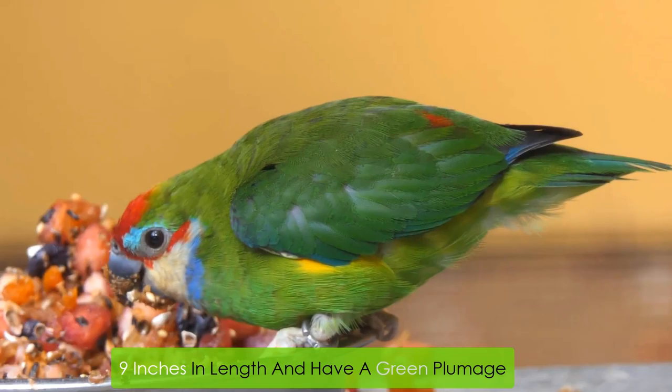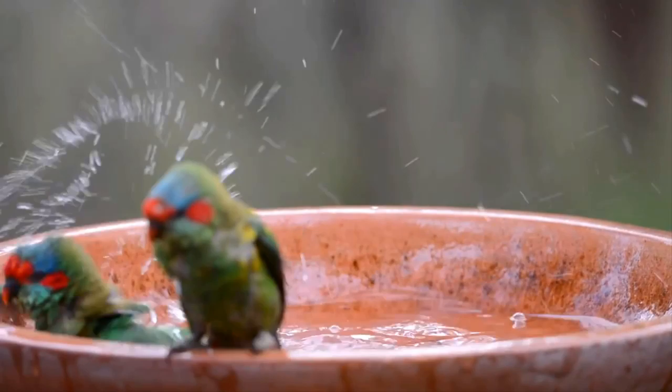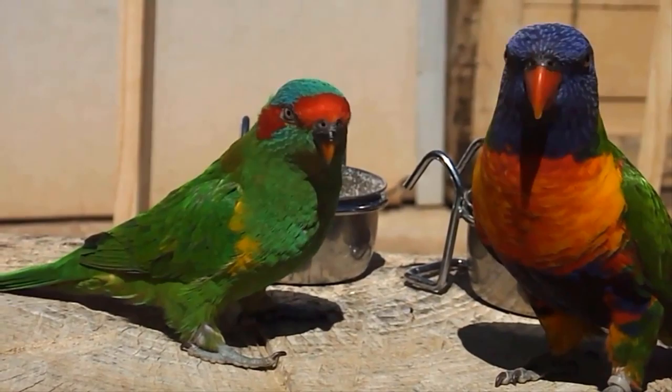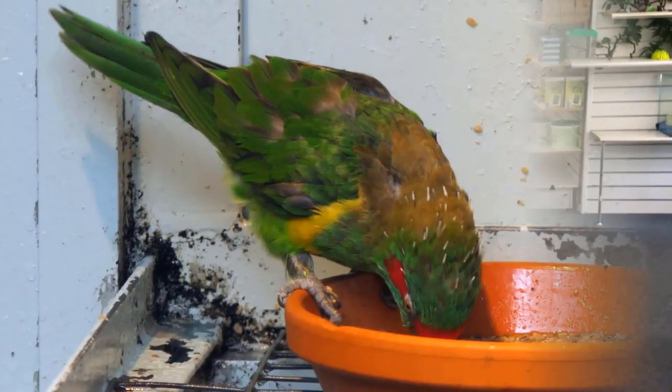Musk lorikeets are around 9 inches in length and have a green plumage. They have a red forehead and a blue crown over their head. The crown is smaller in the females, whereas it is a little paler in color in males. Both the ears are red colored with yellow bands around them.